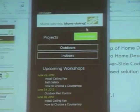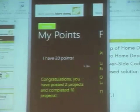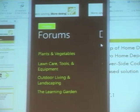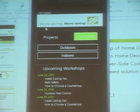And then the last part of the feature is the community. And here, you have your point system. So if you upload a project, you get a lot of points. And if you complete a project, you get some points. And this basically makes a symbiotic kind of relationship between the two different types of customers. And then there's forums. And there's also deals, which is not coming, but basically Home Depot can upload those deals. So yeah, thank you.